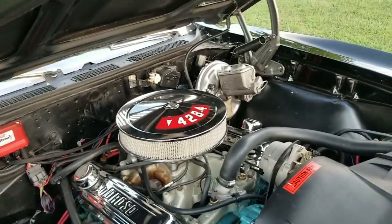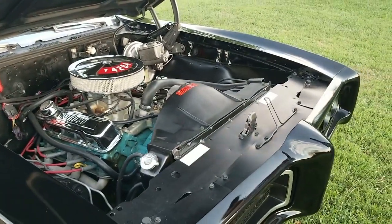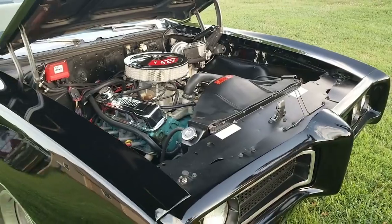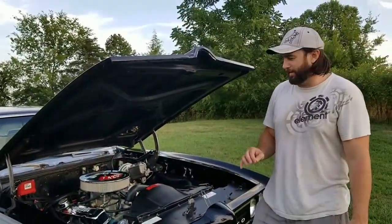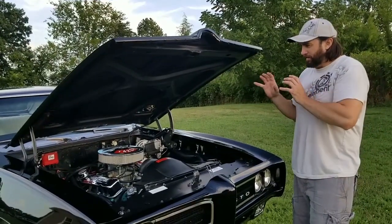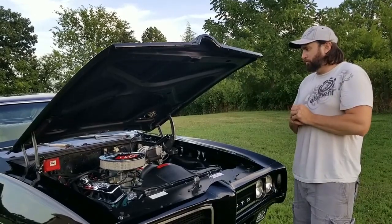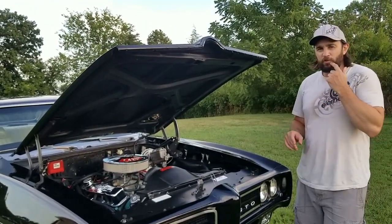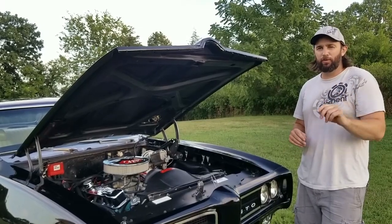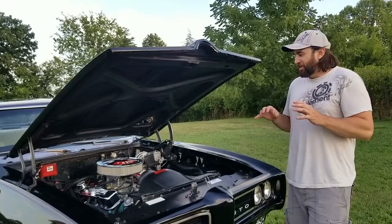Overall, just such a beautiful clean car. I can't wait to take you guys on the first ride. Sometimes you just gotta tell yourself you're pretty freaking lucky, and the ability and timing of this car just worked out. Sometimes you look at Instagram or whatever you're looking at and you see these cars and you drool a little bit, like maybe one day. That day finally happened for me and I am so excited to have this car.